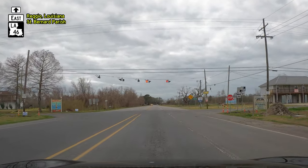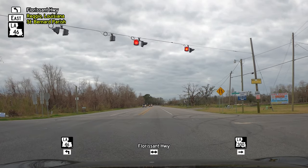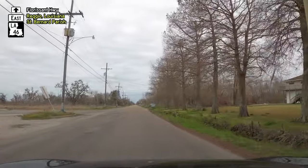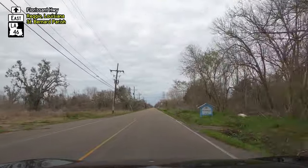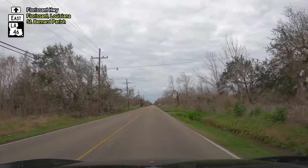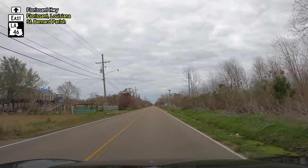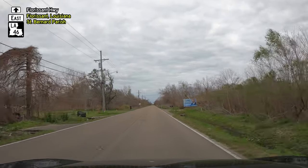At this junction, LA 46 turns left onto Florissant Highway, while LA 300 is to the right and continues ahead on the Delacro Highway. This community is called Florissant, as the highway is named, and the highway and properties on the right and left are protected by an earthen levee, to some degree. It wasn't enough when Hurricane Katrina came along in 2005, completely flooding this entire area and leaving very little behind.